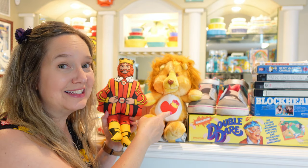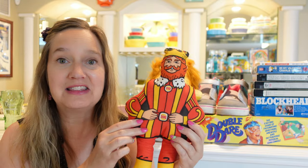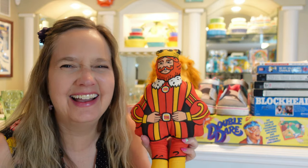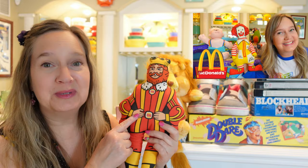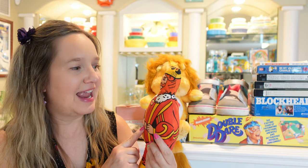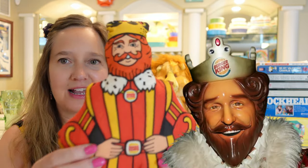They say lions are the king of the jungle. We also found another king. Check it out. It's the Burger King guy, the king from Burger King. You might recall in a previous haul, I got the Ronald McDonald version of this, so I thought that he would be really cute on the shelf next to Ronald, and I just love him. I will say the newer Burger King commercials I find very creepy, but this guy's actually super cute.